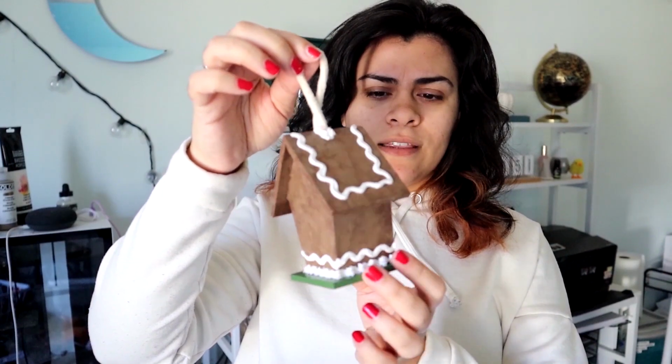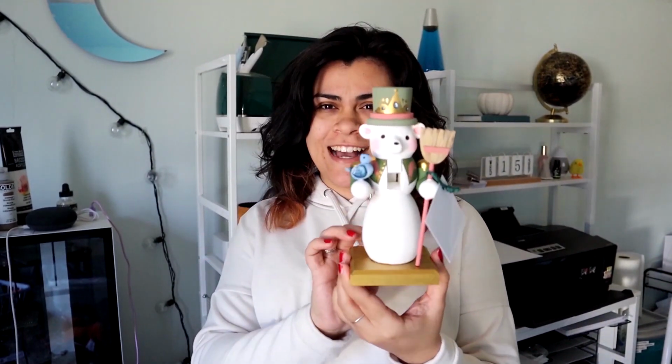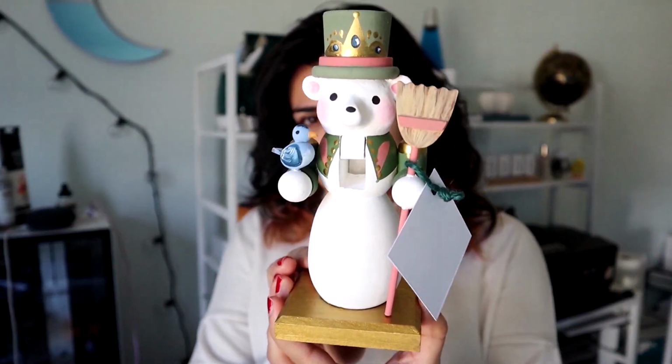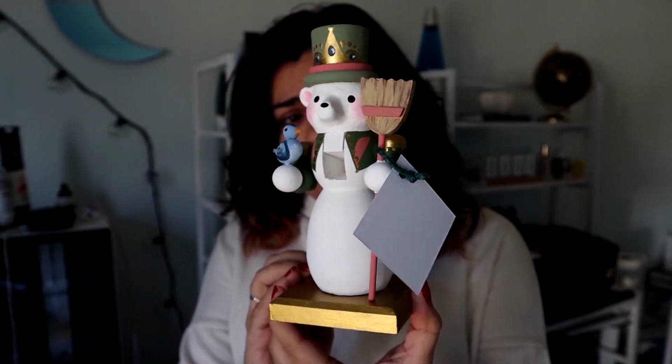There's one. Here's another one. And then they all have different designs on them. I don't know why I grabbed the ones that looked exactly the same, just different colors. And then these are legit the star of the show. Like, when we went over there last time, people were obsessing over these. So we have this guy. He's a little polar bear, and he's so cute. Oh my gosh, he's so cute.